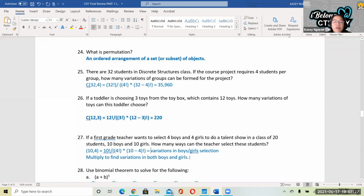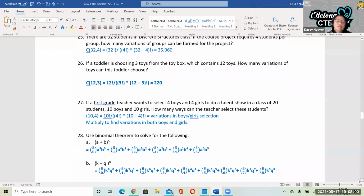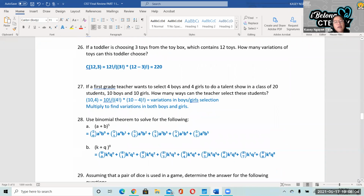Then once you have that output, you would multiply it by itself to be able to give you the variations of both boys and girls. Okay, I didn't type out the answer there. You can put this into your calculator, find the result, and then take that and multiply it by itself. You would have the variations of both boys and girls. Okay, you will see something like that on the exam. Any questions with using the equation to determine the variation in the choices from the set?